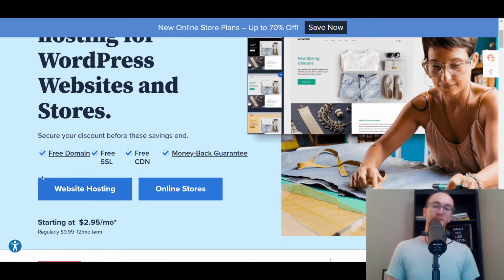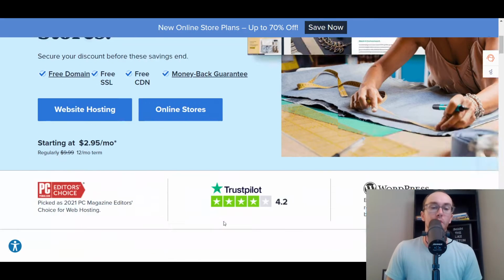For your WordPress website hosting, some hosting plans will vary depending on how many websites you're going to need or want, as well as the level of hosting plan or package that you may personally need for your own WordPress website. As you can see here, the plans start at $2.95 a month, and they're regularly $9.99 a month for a 12-month term. So typically you pay annually to save money on your hosting plans. You will need hosting, and you'll also need a domain, but they are throwing in the domain. Like I mentioned before, that's generally that $10 to $12 per year mark for your domain.